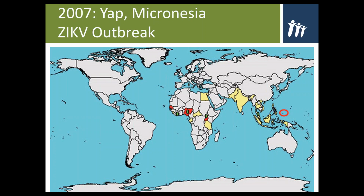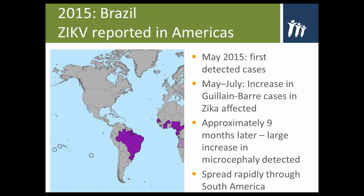So if you look at that, you can see why it ended up hitting that eastern side of Brazil in 2015. That's where it was first noted to have hit the Americas in May of 2015. May through July, they noticed an increase in Guillain-Barré cases in Zika-affected areas. And then approximately 9 months later, they did note a large increase in microcephaly.